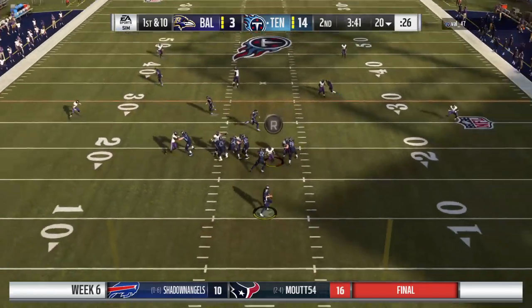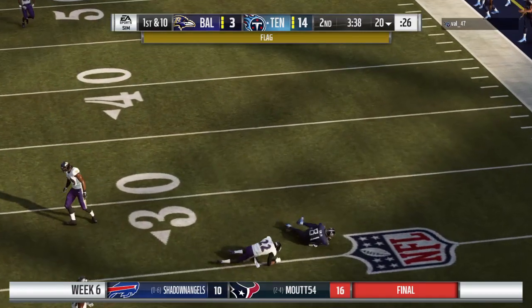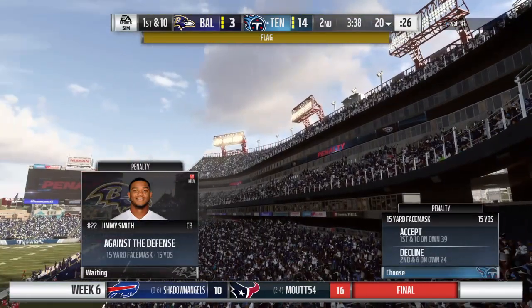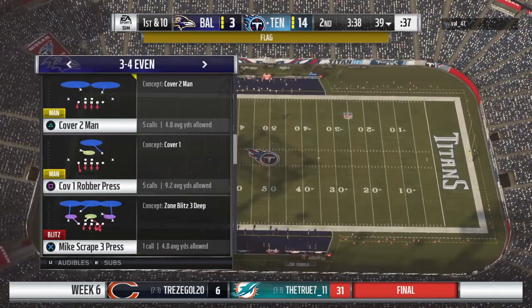Play fake to Henry. Now Mariota. It's caught on the right side at Smith. And he'll be brought down. Oh, that's a face mask. Certainly looked like it. Indeed, here come the flags.